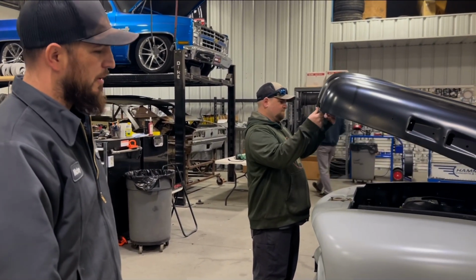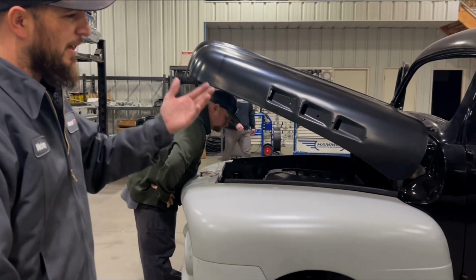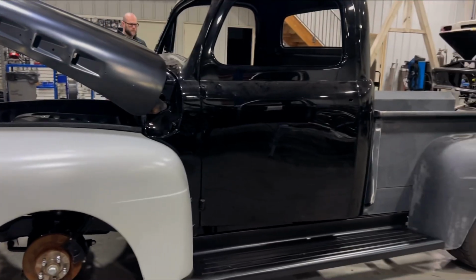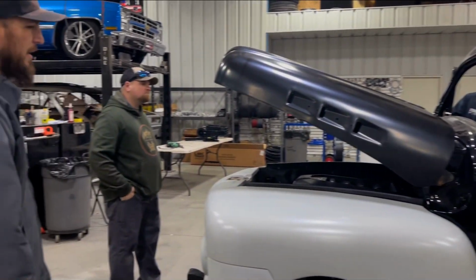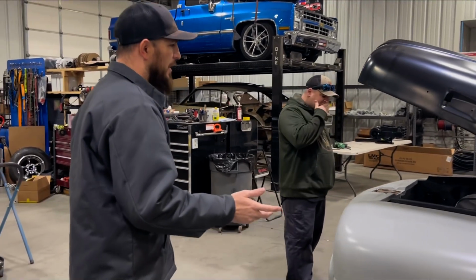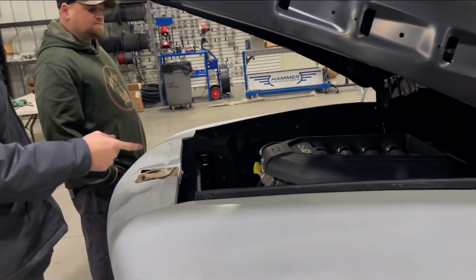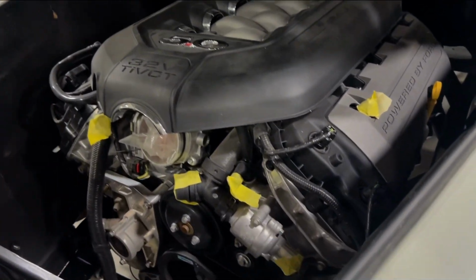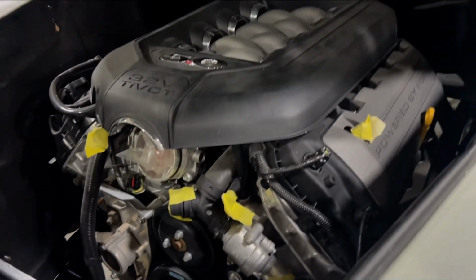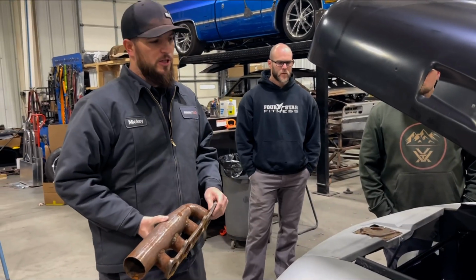So what we started with is it has a TCI frame that we've already cut up some of it. We didn't like some things about it, so we chopped it up. It came with a Coyote Ford engine. I'm not sure what transmission is. We haven't even looked at transmission yet. But anyways, it was probably a good time to pull it from the other shop.